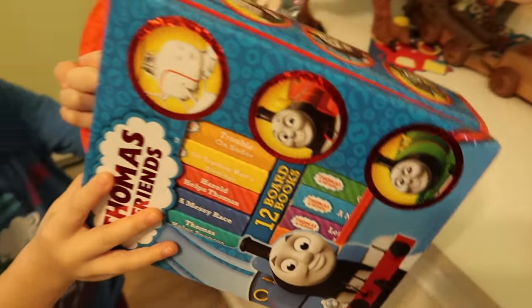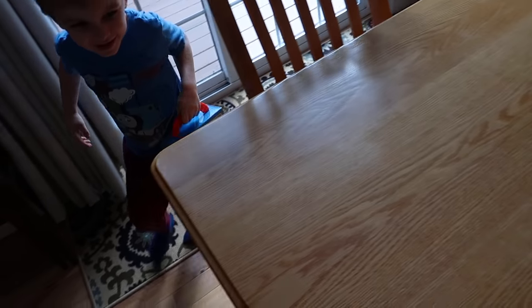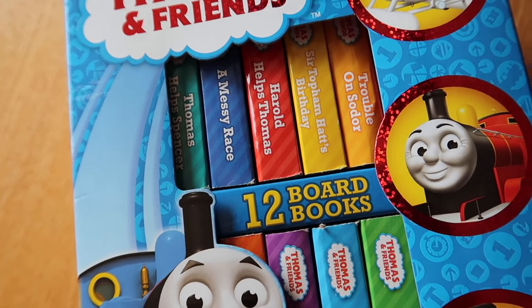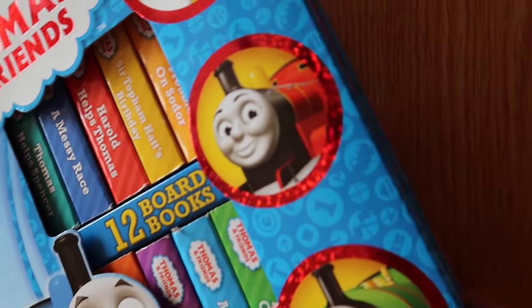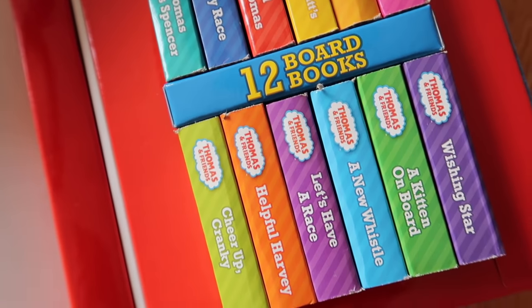This is a really cool thing. You want to bring it out here so we can see it? Taking the long way. These are really cool. We've been reading these like every night. These are Thomas and Friends board books. And you open this up, it actually has a magnet on here. You open it up and inside here are all these little books that we've been going through.